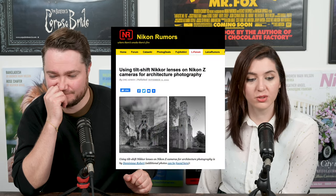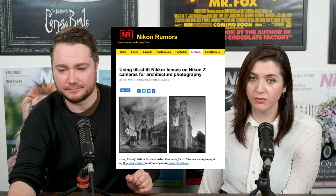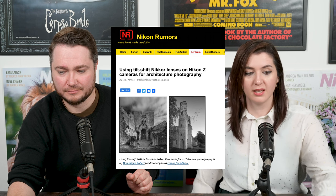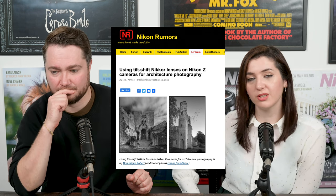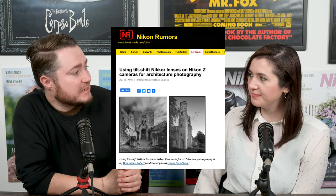That's right. Then we also have This Camera Might Surprise You, Nikon Z9 for Video by Abdiax. That's right. It's a great showcase of Z9 video capabilities. Now we also have Using Tilt Shift Nikkor Lenses on the Nikon Z Cameras for Architecture Photography by Dominique Robert for Nikon Rumors. This is an article that's been posted on Nikon Rumors and essentially explains how you can use tilt shift lenses on your Z cameras for architecture, etc. Let me tell you a secret. It uses an F2Z adapter with F-mount tilt and shift lenses. Incredible.